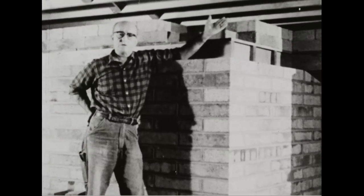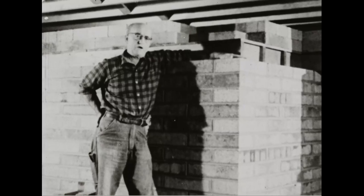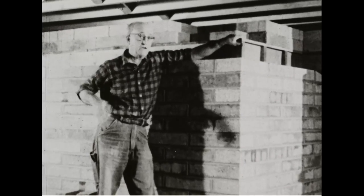Before completing the walls, it's necessary to lay all of the ceiling blocks. Otherwise, afterwards, you wouldn't be able to get in.